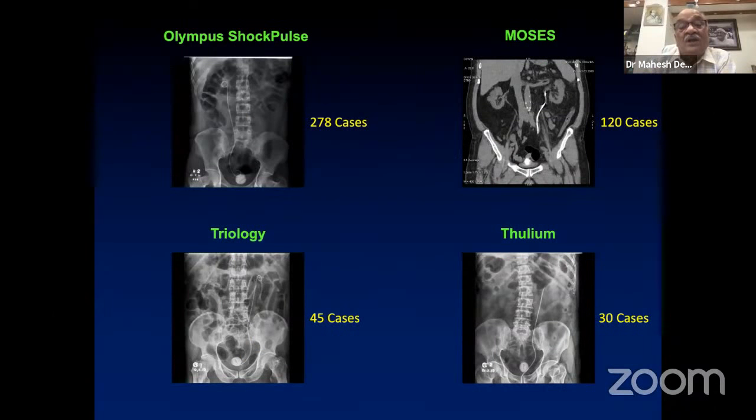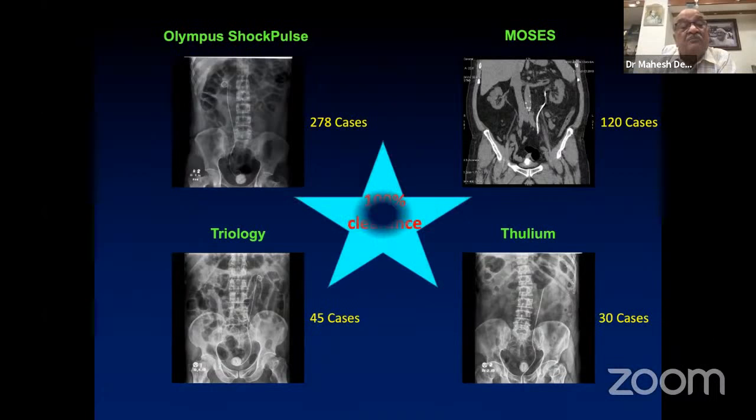And here we have done this many number of cases. And to tell you, 100% clearance on a CT scan. So it is possible to use all these four energies and then you have 100% clearance.